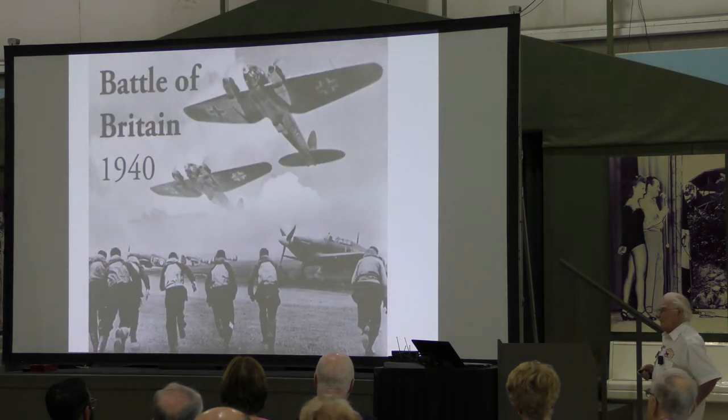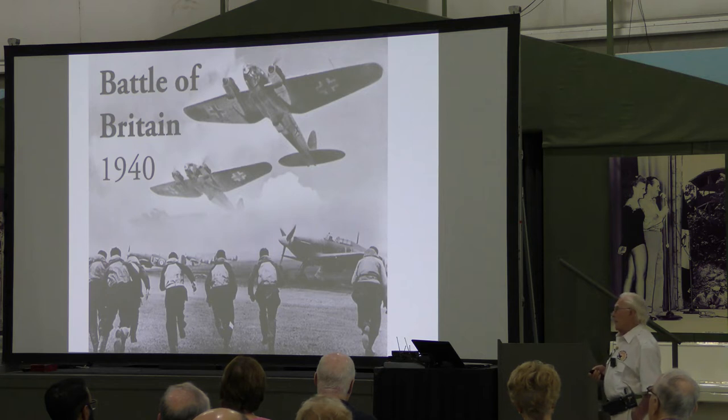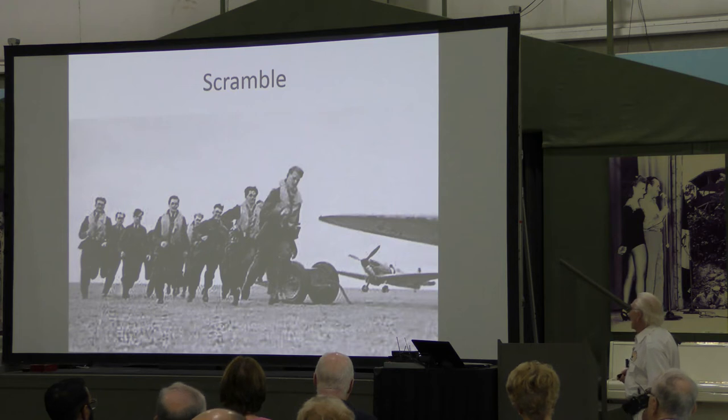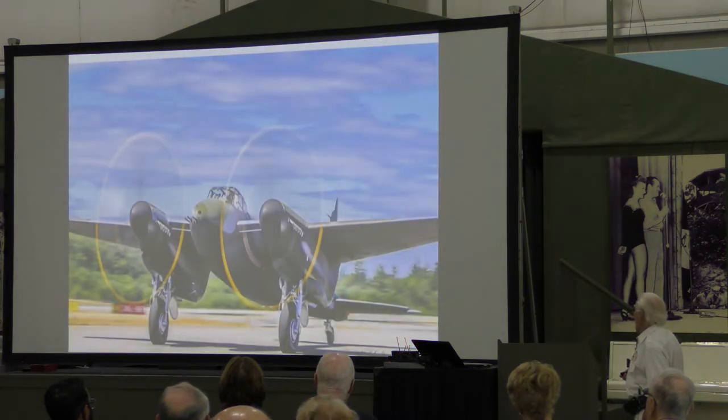The Battle of Britain, I will not go into great detail about, because I think it's been covered by so many books and movies and so forth. I think the majority of you know about the Battle of Britain, but we were involved in that because we was only 100 miles from London and we had a lot of activity over our area. There's the guys running to the Spitfires. And of course we got the Spitfire again and the Mosquito.